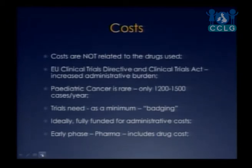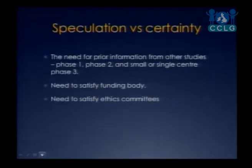In general, early trials run by pharma, they will certainly give you the drug cost because they're likely to provide you with the drug for free and give you a substantial amount of money towards the administrative costs as well. But these tend to be very small studies, so that in the UK we're only recruiting maybe 2 or 3 or 4 patients to some of those studies.